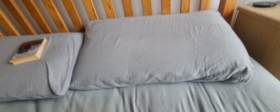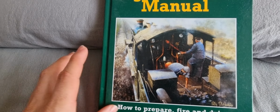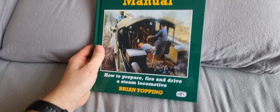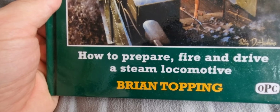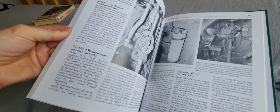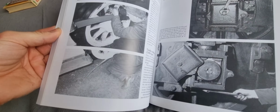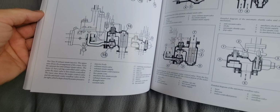The next ones, because I bought both of these at the same place, were from the Great Central Railway. We went one weekend and I went into a shop and this caught my eye, and you can see why. I had to prepare, fire and drive a steam locomotive. So I should really get reading on this, because there's a lot about steam engines I really need to know.